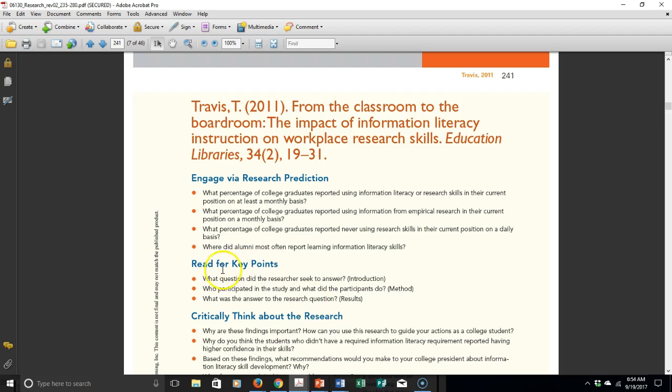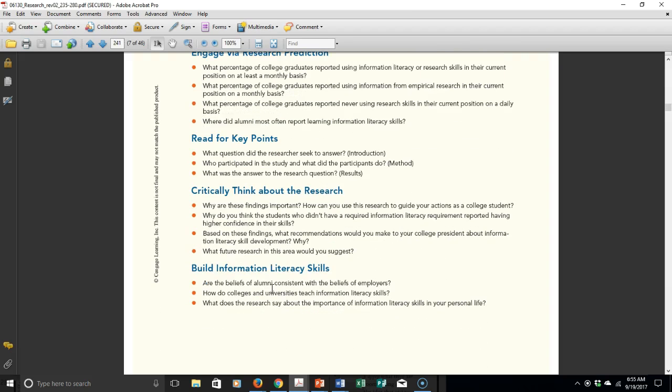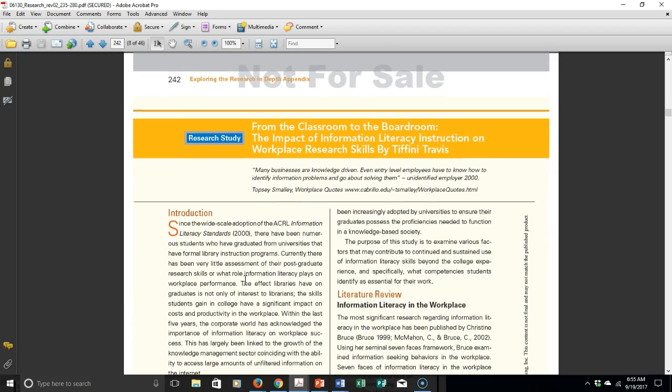Once you do that, you're going to read the article, again emphasizing looking for key points, and that's really what we're going to do today: walk through the article together. Once you're finished with that, you'll want to go back and think about the research in a more deep way, critically evaluating the content and why it matters. You'll see here some questions that can help you get started with that process, as well as some questions that can help you think about how you could further your knowledge and build your information literacy skills even more on this topic. So let's dive into the research article itself.